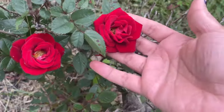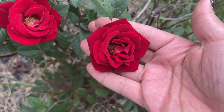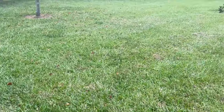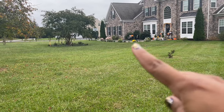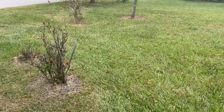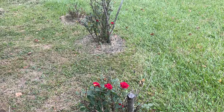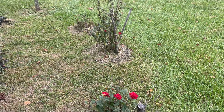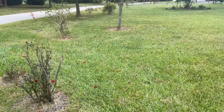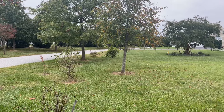But then some of the roses are blooming right now and they're looking so fantastic. But because we just transplanted them, because these roses were over there this year and we moved them from there to here, it has a little bit of stress from moving them and affecting the root system. So I think by next year it will be way better. It will be more fantastic. And you can see again the front, how it's looking, the hedge.